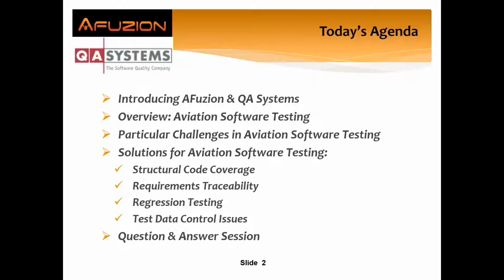They've got about a 25-minute presentation, a demo on how to actually make things work. Not merely theory. We're not getting our PhD here. This is the real world. You got to make it work. So we're going to talk about structural code coverage, requirements traceability, regression testing, test data control issues, automation, efficiency. And then we should have an extra 5-10 minutes for Q&A.